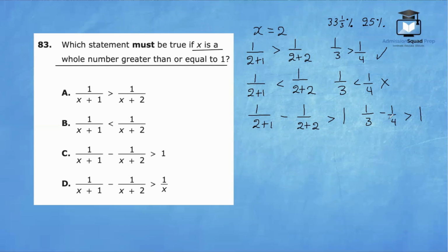1/3 minus 1/4 is actually, we do 4 times 1 minus 3 times 1, right? So that's 4 minus 3, which is 1, over 3 times 4, which is 12. 1/12 is definitely not greater than 1. So answer choice C is also incorrect.